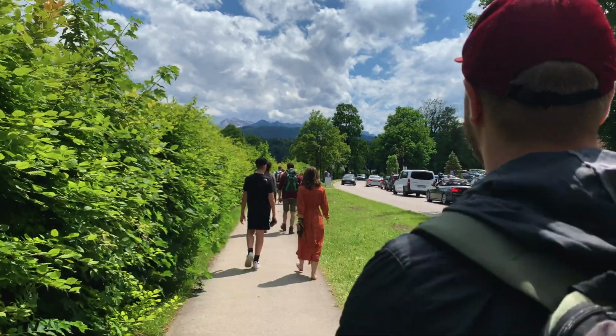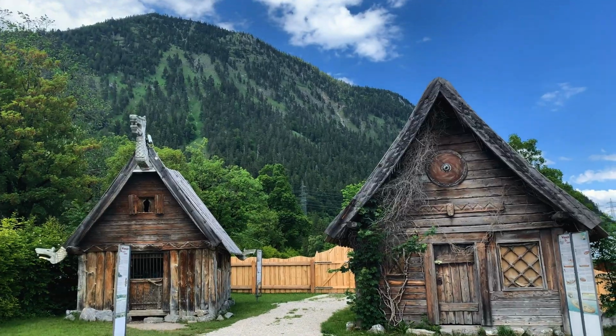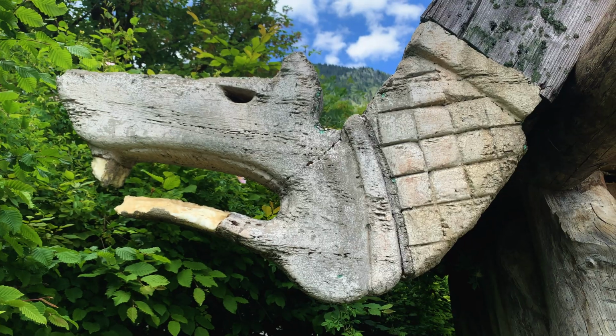Lastly then, if you've still got room for a little bit more adventure, head a little further down the street towards the Viking village. Though don't let me oversell it, this is no tentpole activity.